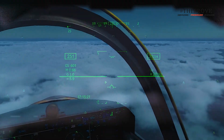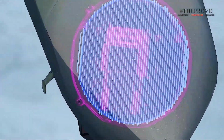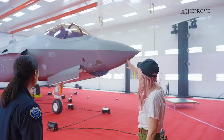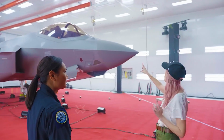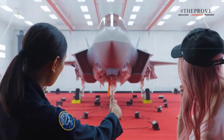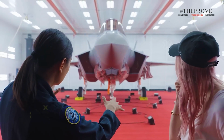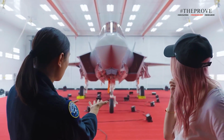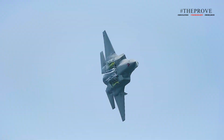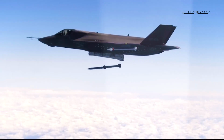The advanced radar system and sensors give pilots a nearly panoramic awareness of their surroundings, merging data to identify potential threats seamlessly. The F-35 cockpit is highly classified, so filming up close is restricted. Siren explains that every edge and surface of the jet contributes to its stealth capabilities, including its radar-absorbing paint. When armed, the jet's weapons bay can carry 8,000 pounds of ordnance, equivalent to over 4 Cybertrucks.